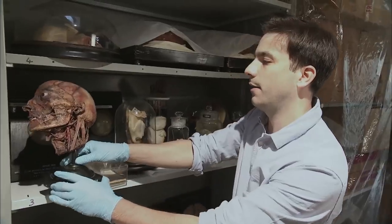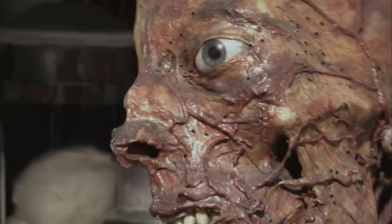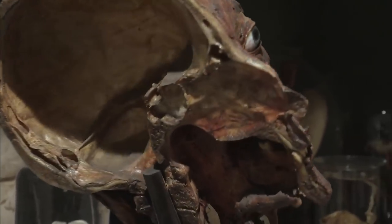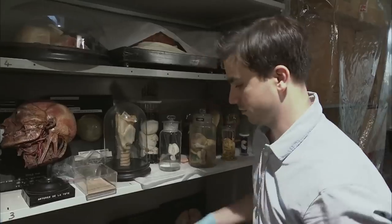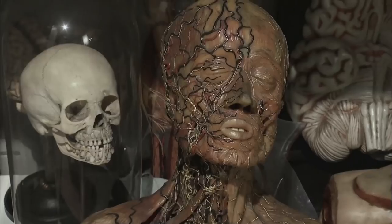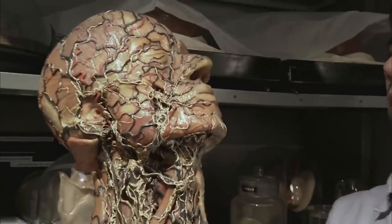And take, for example, this head. There are anatomical waxworks, actually made of wax, but others were made from people condemned to death. So in fact, they contain human remains. At first glance, we think, yes, this is made of wax, but in actual fact, underneath, there is a human being. This one, for example, came from a hanging.